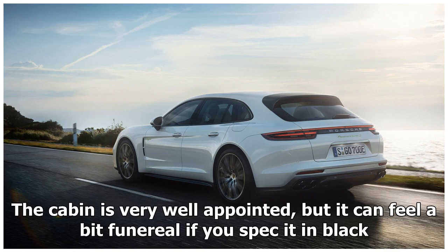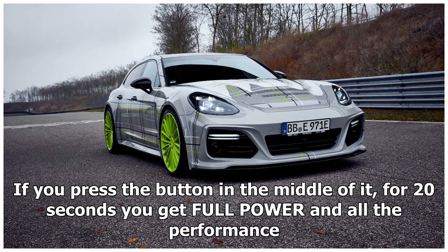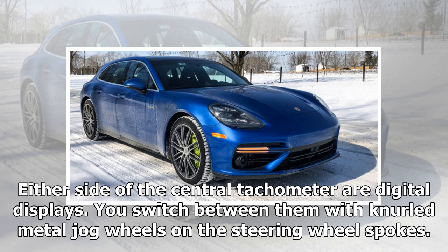The cabin is very well appointed, but it can feel a bit funereal if you spec it in black. The non-hybrid one came with this tan leather interior. The Panamera's infotainment system is better than most. This switch changes the drive modes. If you press the button in the middle of it, for 20 seconds you get full power and all the performance. Either side of the central tachometer are digital displays. You switch between them with knurled metal jog wheels on the steering wheel spokes.